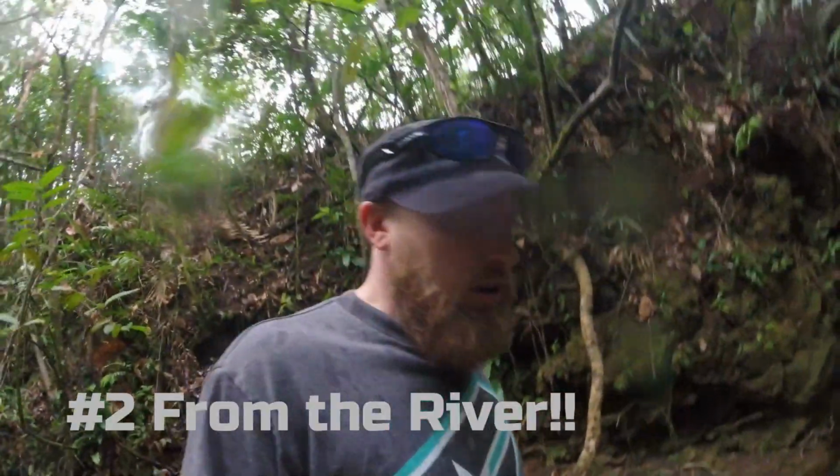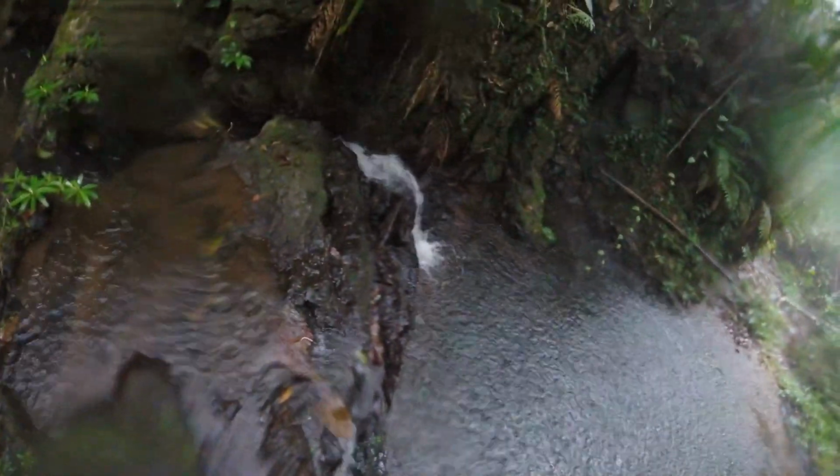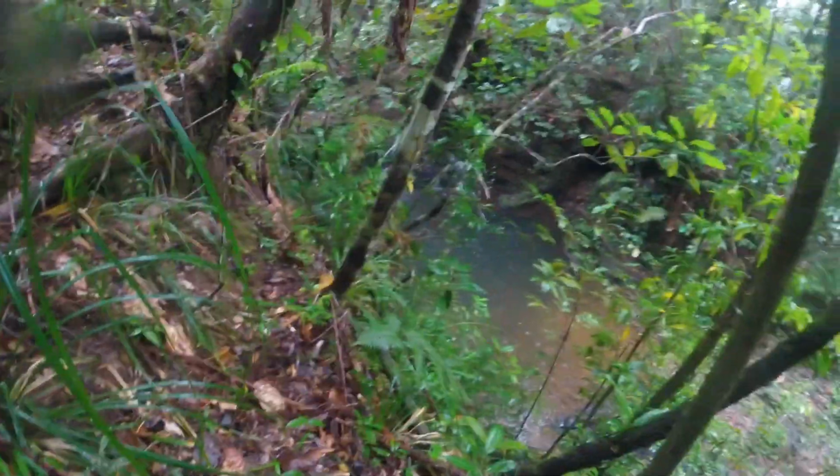Okay, everyone, we found yet another little waterfall. I can't remember if this is the 6th, 7th, or 8th, but when I play back the video, I'll figure it out and get a good count. Also, if you couldn't tell, it started raining. It's weird. The rainforest, it rains, you know. Boots on the ground, checking out the waterfalls.